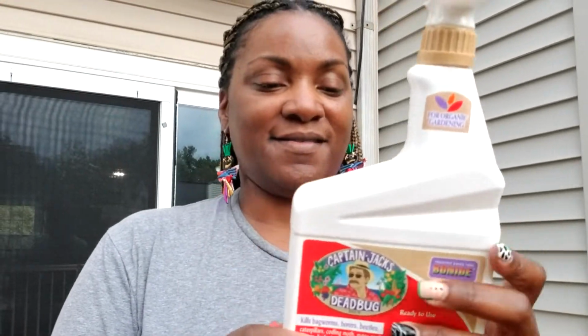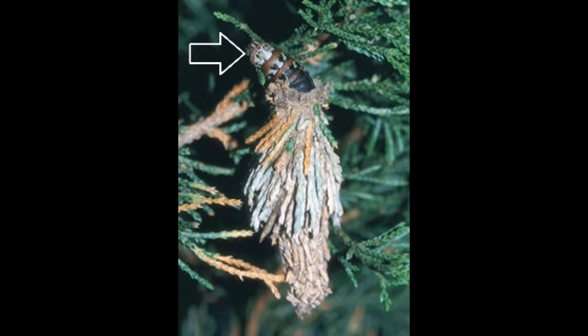Oh, my favorite, Captain Jack's Dead Bug. It's supposed to kill bagworms, the devil. Oh my god, what is a bagworm? Y'all, I'm going to put a picture up. I didn't even know what a bagworm was. I saw one last year. I used to have these really beautiful junipers, and my arborvitae too. You can just pull them off, but wear gloves. It says it kills bagworms, borers, beetles, caterpillars, codling moths, gypsy moths, loopers, leaf miners, spider mites. Because that was the other thing.